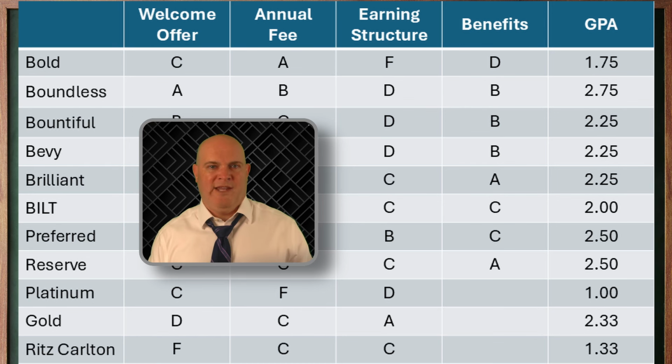Which brings us to the Platinum card. I've been dreading this one a little because there are so many benefits with this card. It earns an A for things like airport lounge access, Uber credits, dining credits, and hotel credits. If you add up all the credits, American Express says you'll have more than $1,500 worth of credits. Most people don't use all the credits, but that doesn't change the fact that they're there.